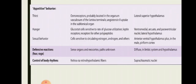Now I have the final one where we talk about the defensive reactions, like fear and rage. How is it controlled? So now for fear and rage, you have sense organs and the neocortex. That's from where it starts, but the path is actually not clear even now. And those fibers, they actually diffuse in the limbic system and the hypothalamus. So basically hypothalamus and limbic system together, coordinating with sense organs and the neocortex, is actually controlling the feelings like fear and rage.